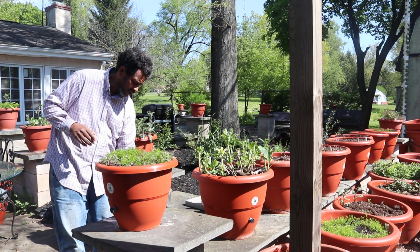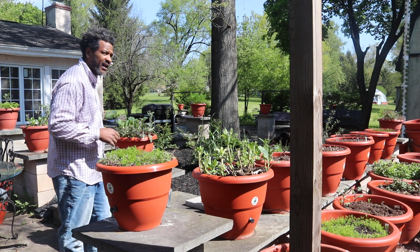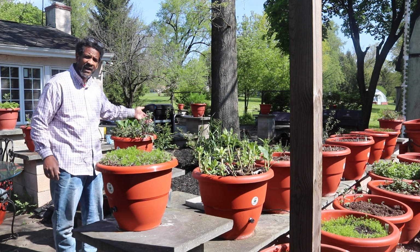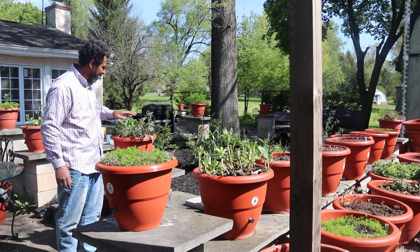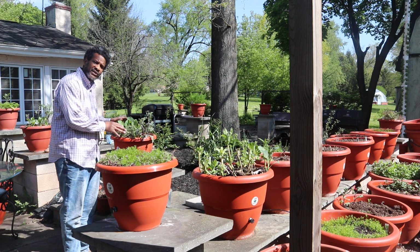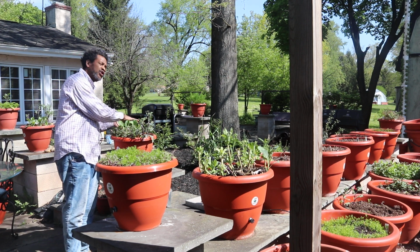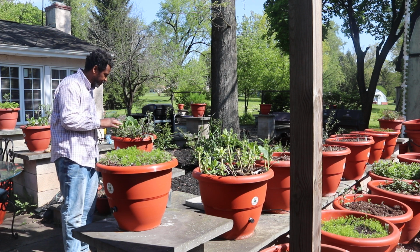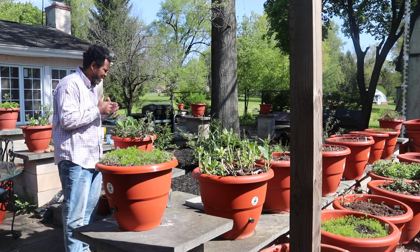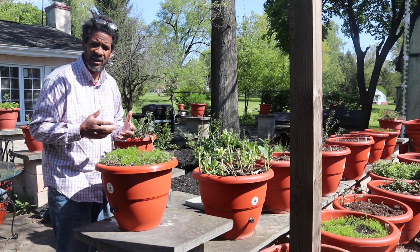I want to show you a couple of other pots we have that I think you would find very interesting. This particular planter right here has kale. This kale came back from last year, so I decided to put new seedlings inside of here. So we have kale, new kale seedlings, calabaris, and Swiss chard sitting inside of this particular planter. I want you to put as many plants as you can in your torpedo pot because it will grow all of your plants, okay?